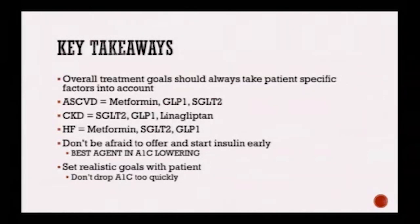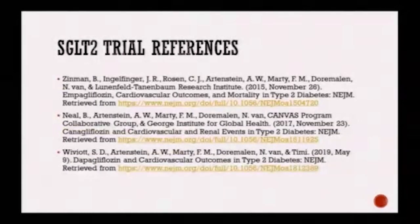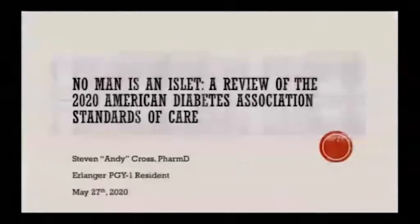As well, you want to make sure that it's not something that's going to discourage them and make them give up altogether. So in the next couple of slides, I put my references for the GLP-1 trials as well as the SGLT2 trials. And I'll take any questions. Thank you.